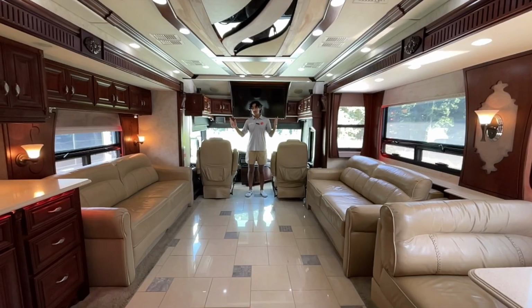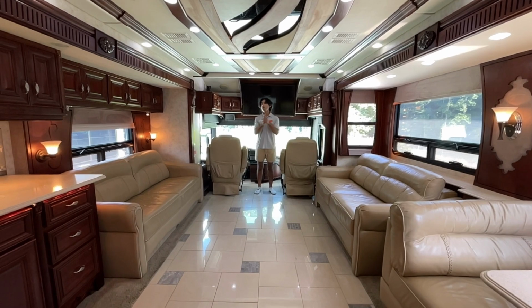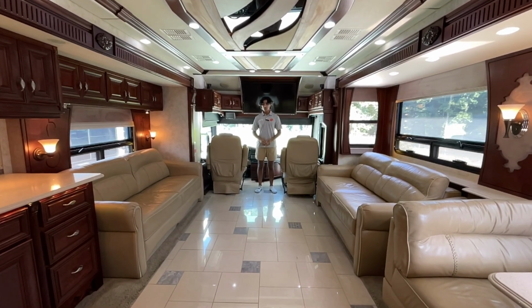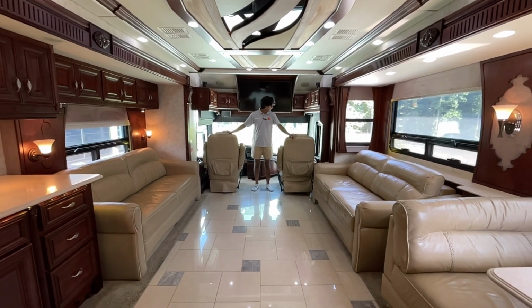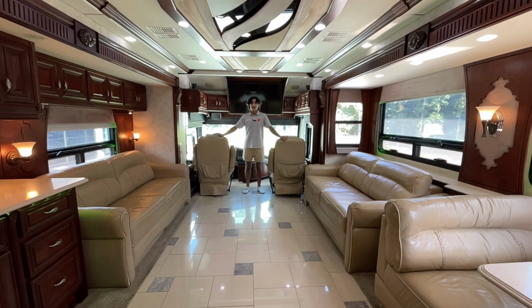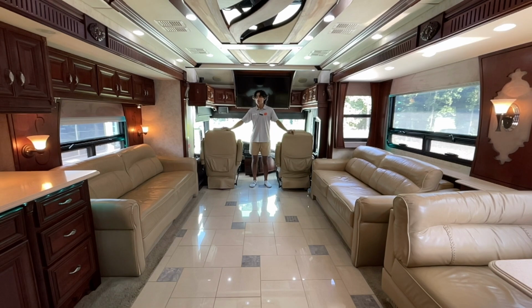Welcome to this interior space. This is a classic American coach, finished front to back with a polished porcelain tile floor. And of course, we've got this gorgeous villa furniture, as well as very dark and classic woodwork throughout the coach. You will see a lot of things on this interior.